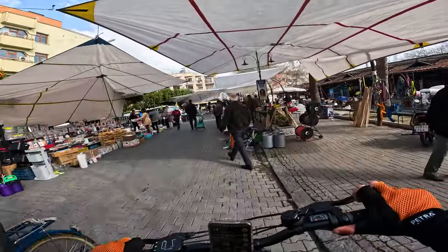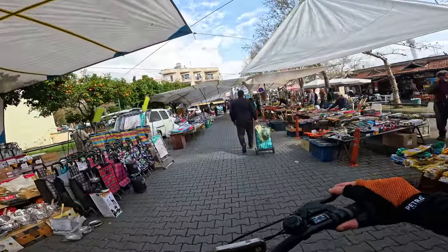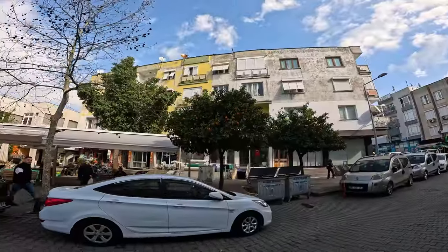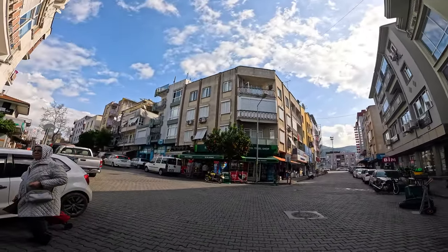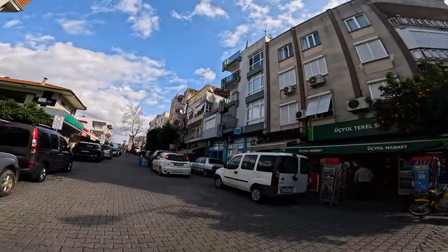All right, first things first, aqueduct. What a nice market. I guess they do this maybe every Saturday. These trees look like they're growing oranges, but they're not. They're growing some orange-esque fruit that's bitter. I was told not to pick them because they're not good for eating.